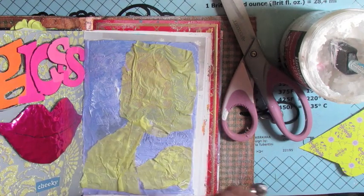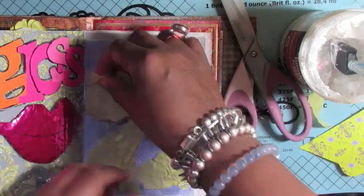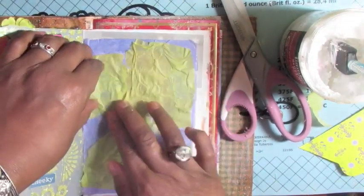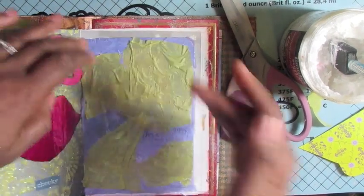And I'll just put another little bit over here. So we still have our purple underneath, but our predominant color is there. So I'm going to let that dry.